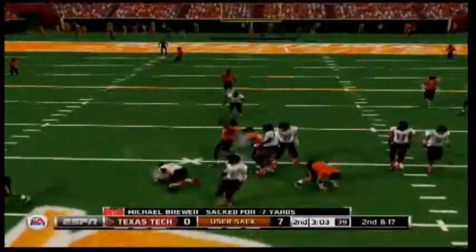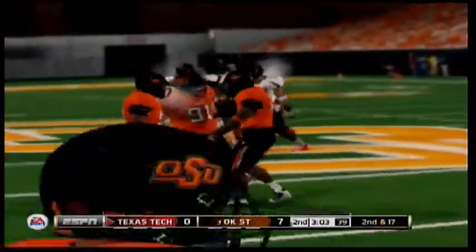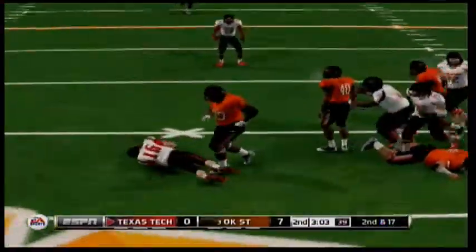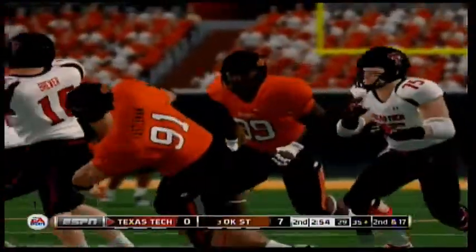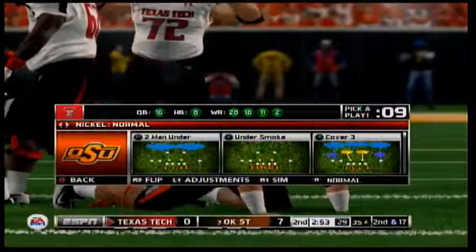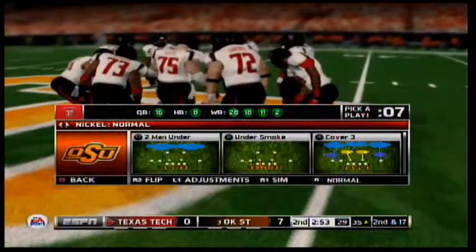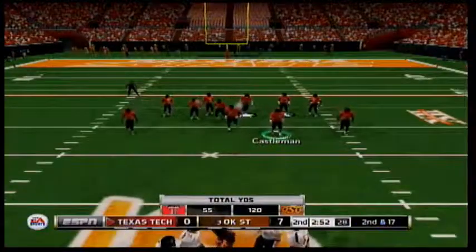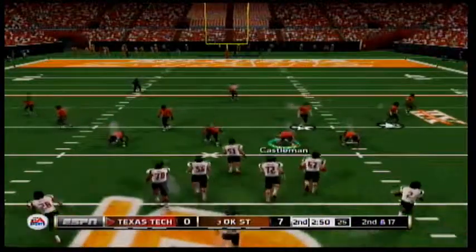He gets sacked on the play. The defenders played the snap count perfectly. They found the path into the backfield and didn't let the quarterback get away. They find themselves in a hole here after that sack. It's 2nd and long.